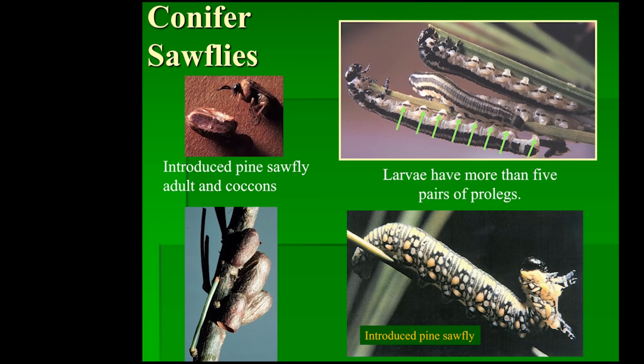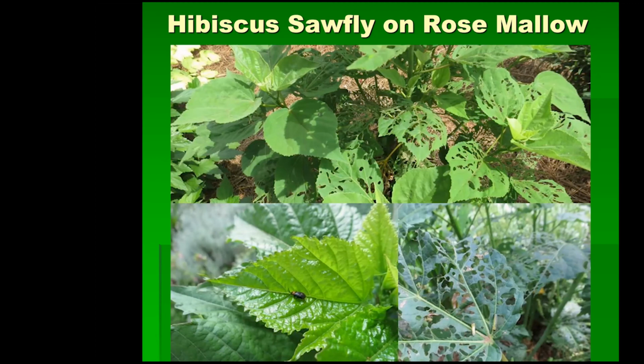And why does this matter? Because BT will not control sawflies. Sawfly is a hymenoptera, bee or wasp. Hibiscus will see a sawfly on it. You can see the bottom left there is a little dark, bee-like thing with an orange thorax. Then the bottom right, you'll see a little larvae, the sawfly larvae, and they will actually work these over. So a lot of insecticides will work, Conserve will work, even imidacloprid, but BT will not work on sawflies.